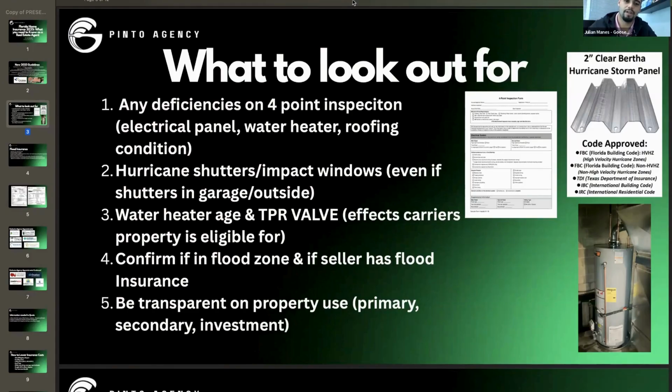And then what to look out for as a real estate agent, really: any deficiencies on a 4-point inspection. We see very commonly in the electrical panel, there might be double taps or exposed wiring, or they might note erosion. Those are things that have to be addressed in order to be able to finalize any policy.